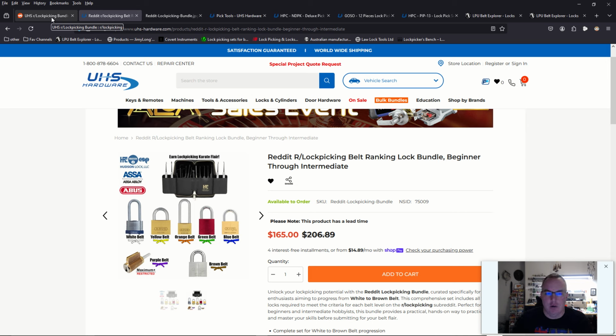Let's keep cruising. UHS does sell an ASSA ABLOY Maximum Plus, which is a black belt level lock, because I purchased from them. I think they are a great provider of locks. I like purchasing from them. They could have had a white to black if they wanted to, but it's too expensive. They need to dial this back and offer a white to blue. If they want to offer a set beyond that, offer a purple to black and actually sit down and figure it out. But white to brown, they're barking up too much of a tree, and they're getting into areas that they don't understand clearly because they're offering a disk detainer lock without a disk detainer tool.